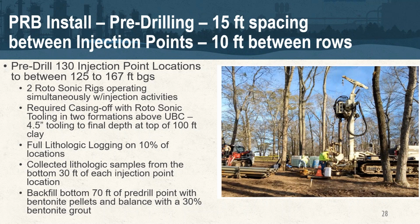If you look at the pre-drilling operation, we were required, as I said, we had to case off those 2 formations, the Lang Sign, and we cased off with the rotosonic tooling also in the Sawdust Landing, and continue with 4.5-inch tooling down to the top of the 100-foot clay. And then we did full lithologic logging on 10%.